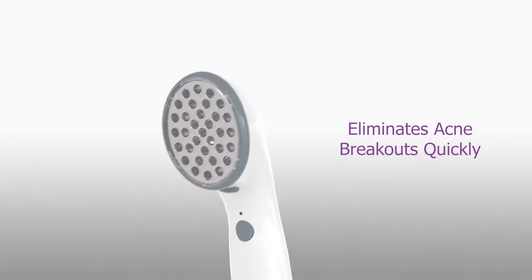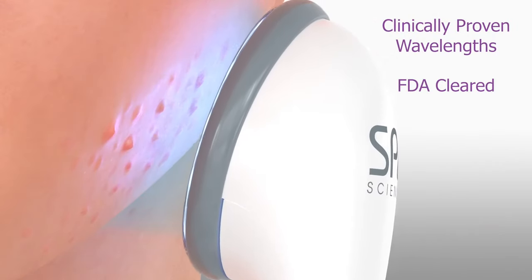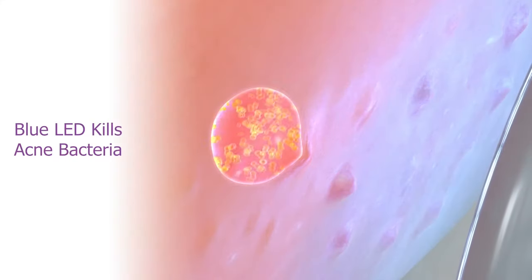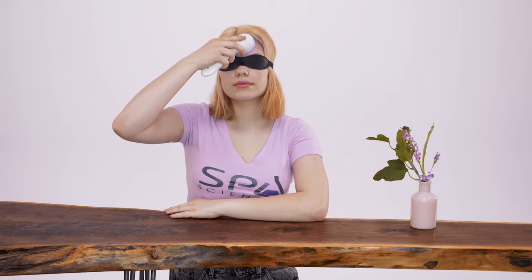The clearing blue light kills acne-related bacteria present in both mild and moderate inflammatory breakouts without the negative side effects of topical or oral medications. It's safe, effective, painless, and chemical-free.